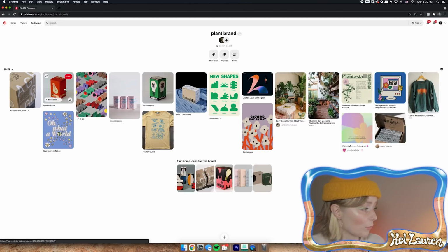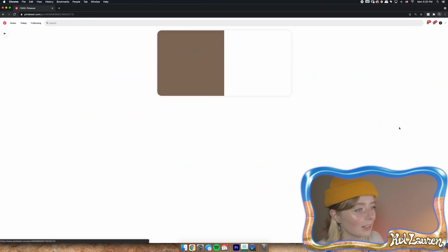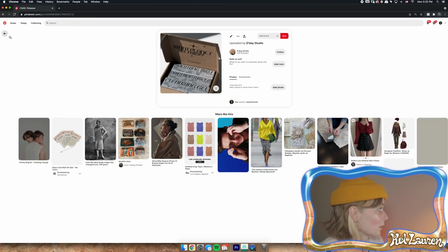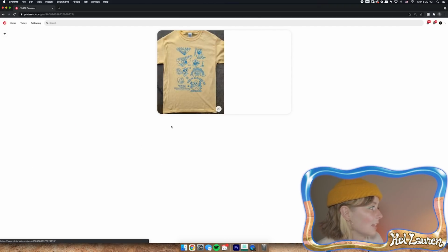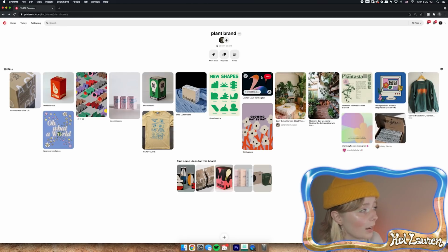So this is the mood board I put together. It's very loose. I just pulled together some stuff that I was liking, some stuff that I was feeling. Am I having a bloody nose, or do I just have a light runny nose? Losing my mind. So just some light stuff that I was liking. I really just like the type on this. I thought this was really cool. I really like these hand-drawn elements on this t-shirt. I thought that was really fun. I like the gradient on this.